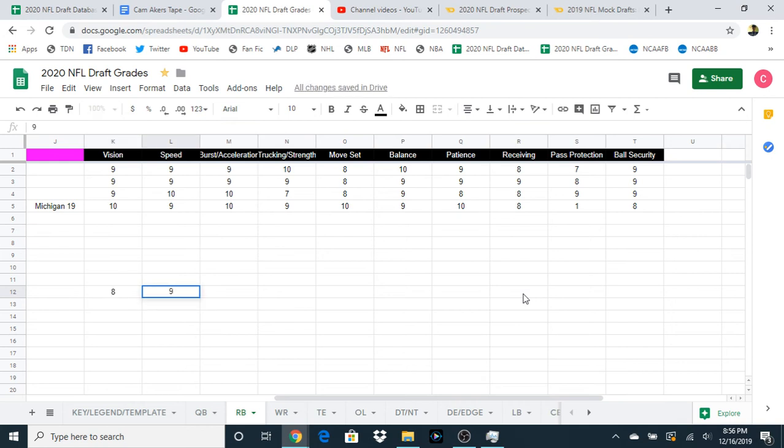Speed, I'm going to go with a pretty safe 9. Same thing with burst, pretty safe 9 there. Lugging strength, physicality, I'm going to go with a 9 to be safe. I do think that he could probably move up to a 10 once I get closer to the end of the draft process and reevaluate, but I do really like him as a 9 in that particular area.